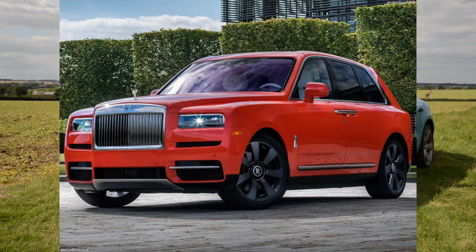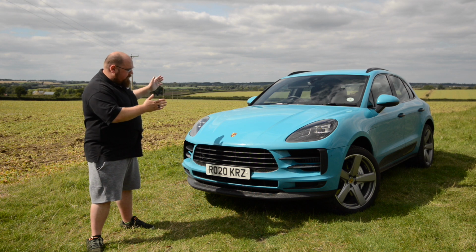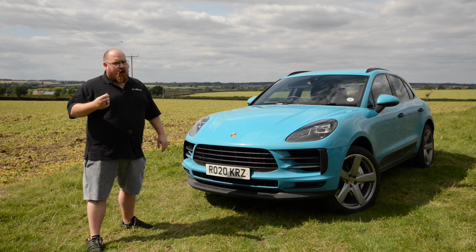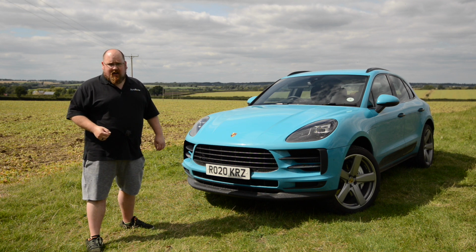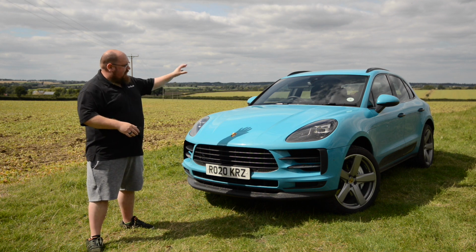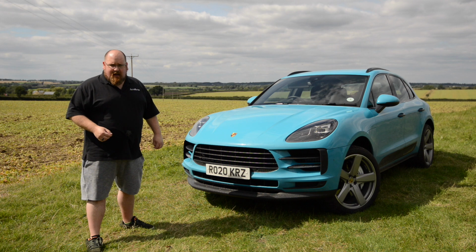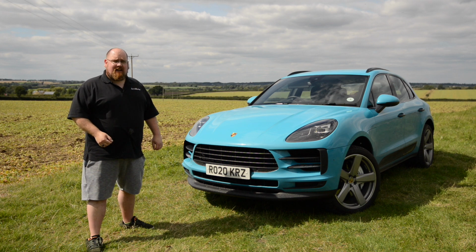Now roll on to 2015 and Porsche released its second SUV in the shape of the smaller Macan, and it was clearly a worldwide hit. The Macan is Porsche's best-selling car currently. And then roll on to 2019 and the Macan had a midlife refresh with some exterior and interior improvements. And I've had this mid-range Macan S for a long weekend, and I'm going to let you know if it's any good or not.